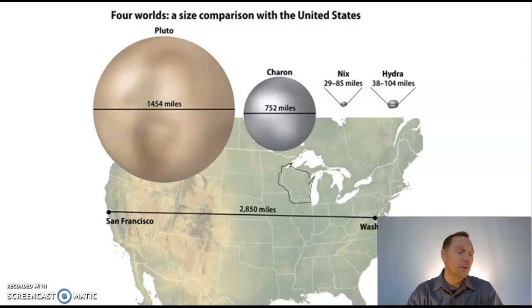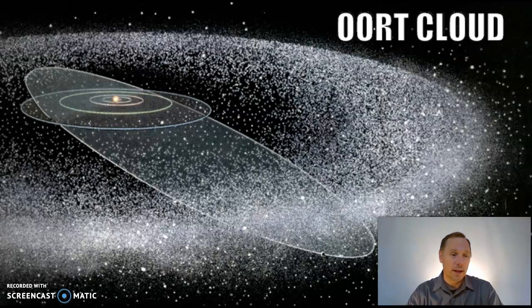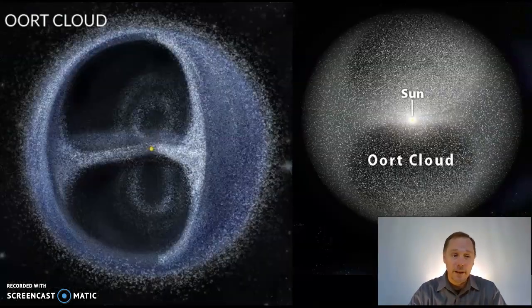Out beyond Pluto is what's called the Oort cloud, millions of little chunks of rock and ice. Every once in a while, one of those chunks will get disturbed and go hurtling in towards the sun. We call those comets. And there's a lot of them out there. This graphic tries to show you what the shape of the Oort cloud is.